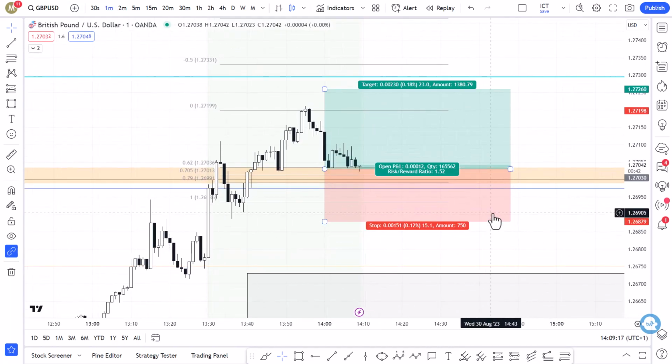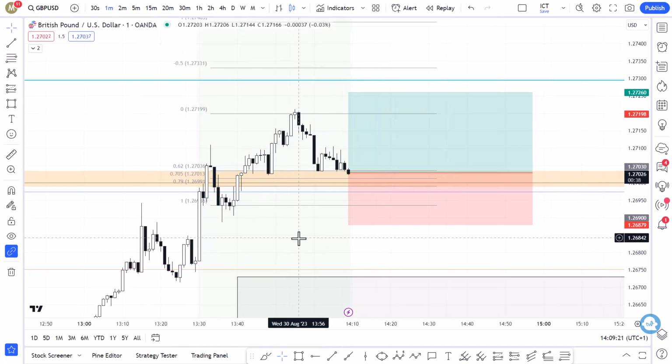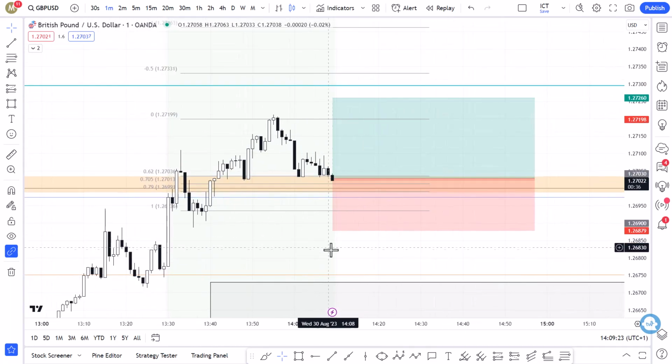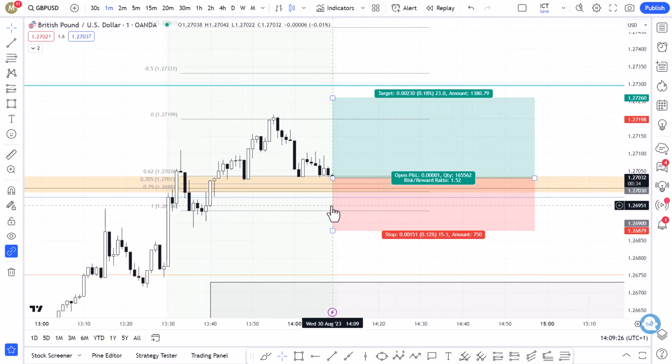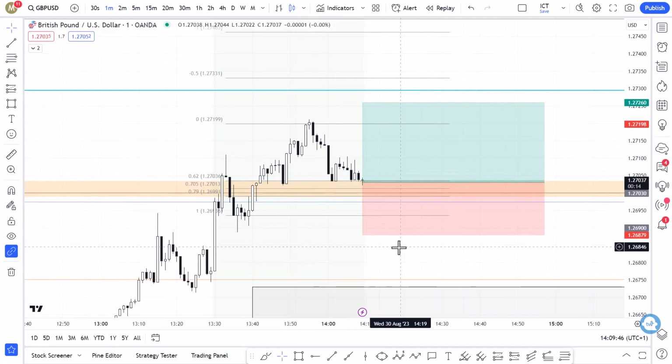Let's just drop to the 1 minute time frame, because I'd be quite interested in setting this as a buy stop if price comes down, so that if it pushes up it activates my buy order. So I'm going to go ahead and set that up now.